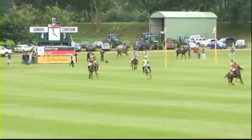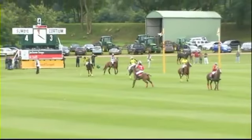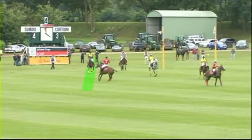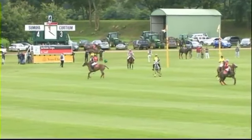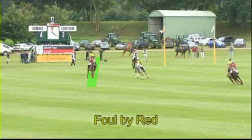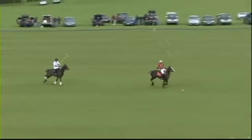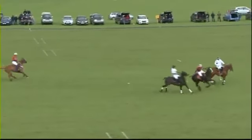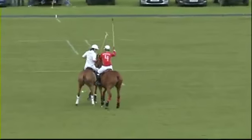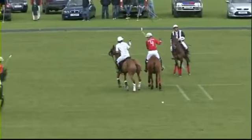Look at the sort there, waiting for him. Now look, Billy Gutierrez. Pass. Double enters there. Reader. Whistle goes.